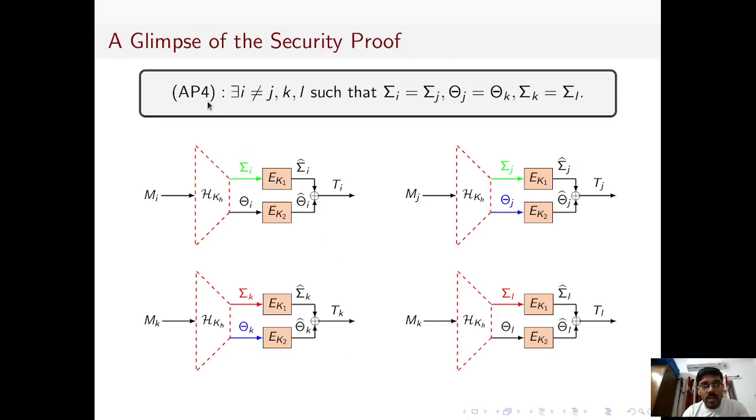We also have to restrict the event that there should not be an alternating path of length 4. So what do I mean by an alternating path? Consider 4 queries i, j, k and l. If there is a collision between the sigma values of the ith and jth query, denoted by these green edges, and the theta value of the jth query collides with the theta value of the kth query, and the sigma value of the kth query collides with the sigma value of the lth query, then that gives you an alternating path. If you plug in sigma i, theta i as a node of a graph, this will basically create an alternating path of length 4.